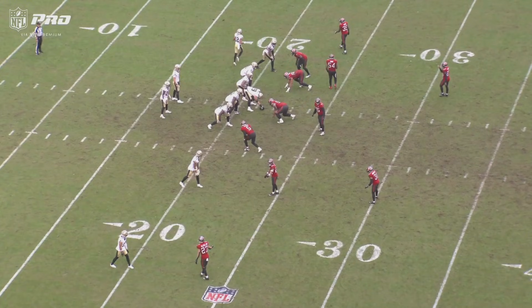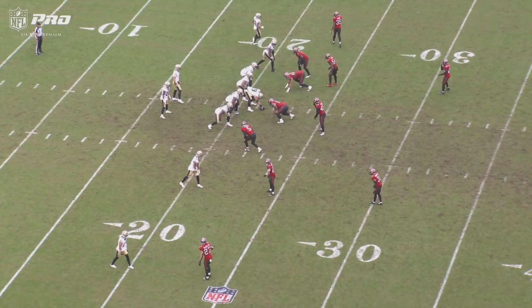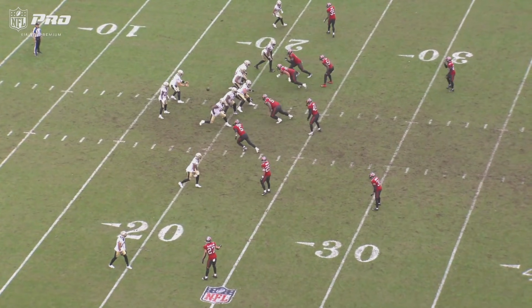He can feel the pressure closing in on him, right? But what does he do? He stays calm, he goes through his progressions, and he gets to backside Vele here on this little short post. And it's a really good route by Vele as well, who, by the way, you can tell that him and Shough are building that connection more and more every single week.